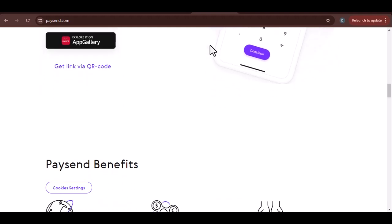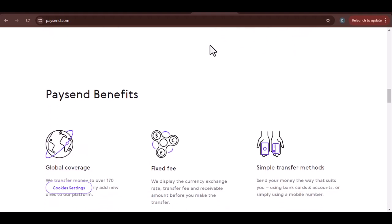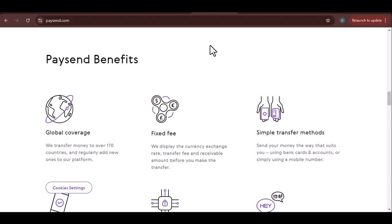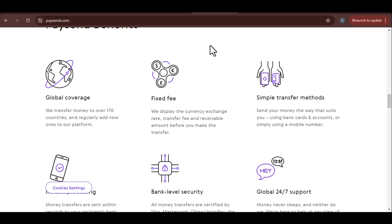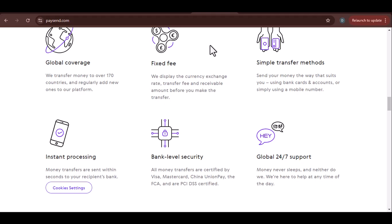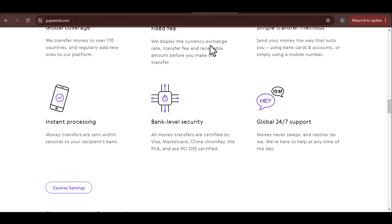Timing your transfer. Certain times of the year or day may have lower fees. Researching Paysend's fee structure can help you identify the best time to transfer. Using promotional codes or discounts. Paysend may offer promotional codes or discounts from time to time. Keep an eye out for these opportunities to save money on your transfers.